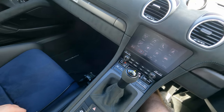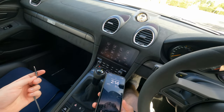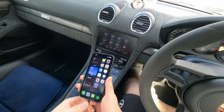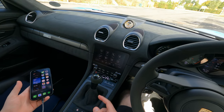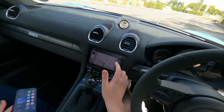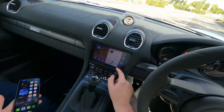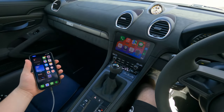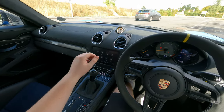However, if you have a phone and a cable, like an iPhone, or I'm not sure about Android Auto, but with an iPhone, you just plug it in, and then immediately you get the Apple CarPlay sync. There you go. You can chill and do your Apple CarPlay bits. With it, you got the music, you got all that jazz. So it's all fine and dandy. If you unplug it, it goes away immediately.